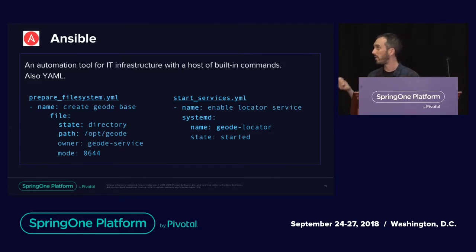We can create directories. We can enable services. We can create users. We can move things around, pack and unpack things. It's very nice, and it's pretty simple to use. So this is the base of when we have to do distributed operations that touch a lot of machines. This is the tool that we tend to reach for.